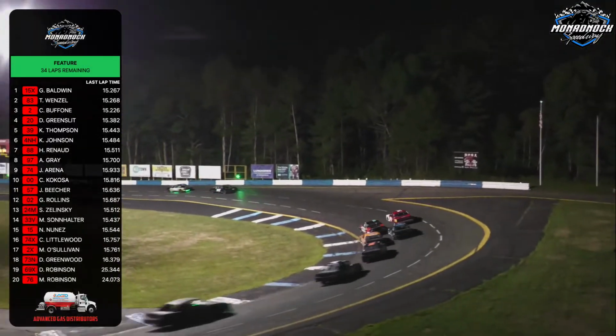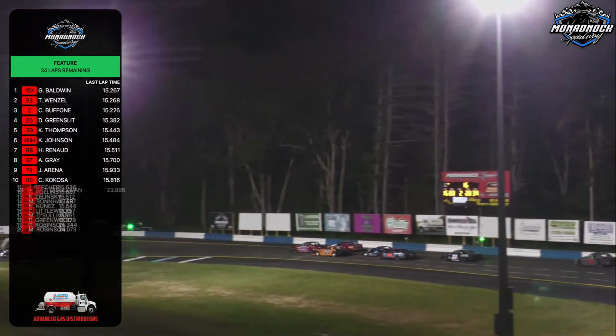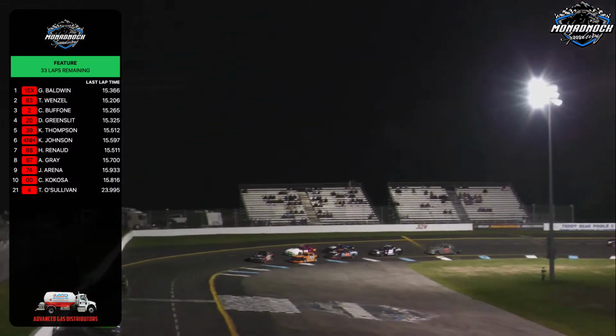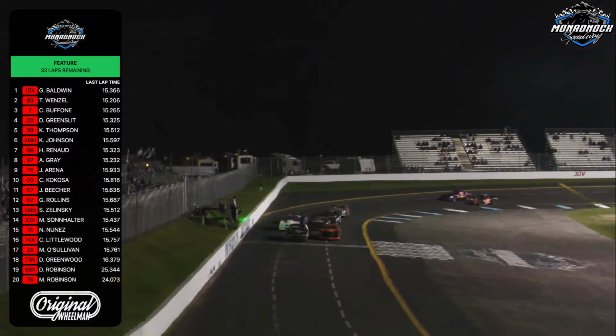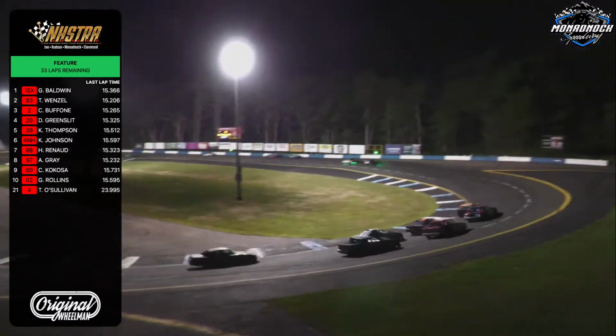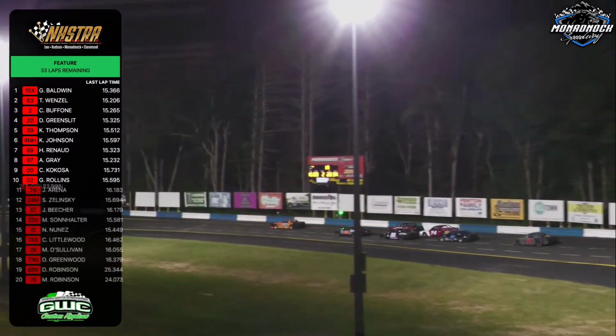9th is Kokoma. And then you've got a bunch of cars moving up, including the 24 and the 02, who were stuck at the back for a while, and they're trying to move up the line now. Cody Kokoza in the 00 goes wide. Jeff Rollins drops to the inside, takes Zielinski with him, and the battle is further up.